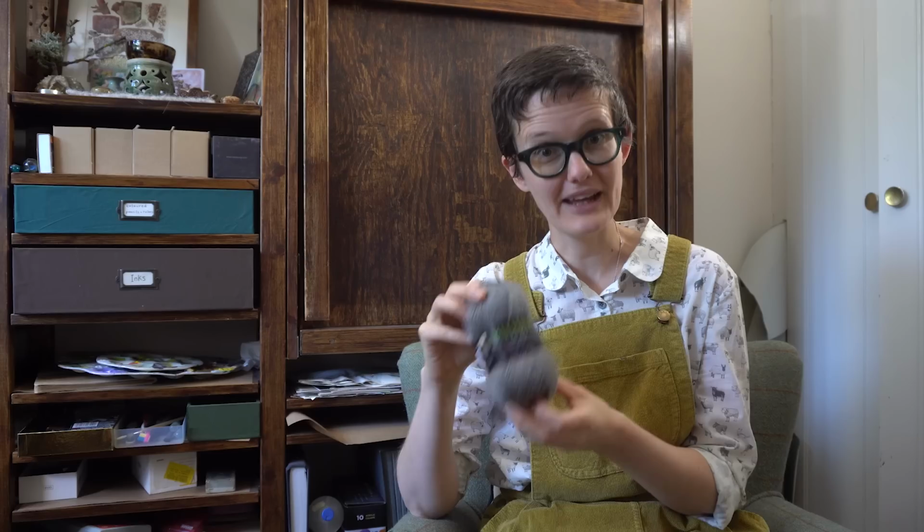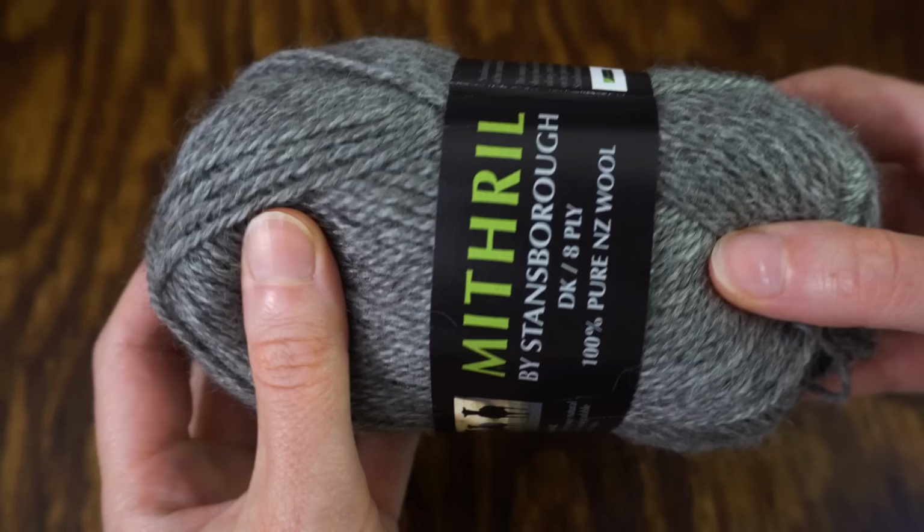Given the level of nerd that I am, you may understand how excited I got when I discovered that this was a thing that I could actually buy and knit with. So the fibre itself is a natural grey fleece, the Stansborough grey, it's called. They're a distinct breed of their own, but they are initially derived from Gotland, so the fibre very much reminds me of Gotland. It's got a beautiful lustre, it's very silvery, so it's perfect for Mithril.